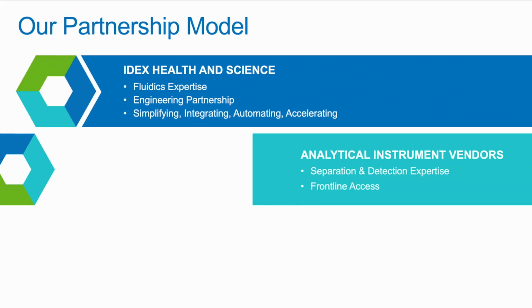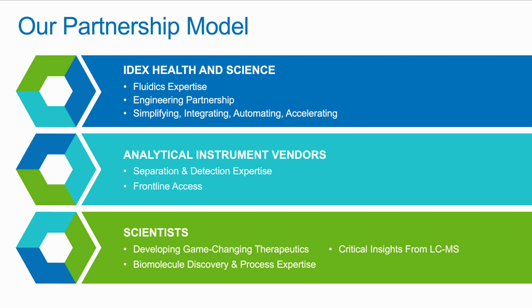IDEX's unique product development model pairs our fluidics design, development, and manufacturing teams with instrument vendors' hardware engineering groups. This combination results in superior analytical tools that enable the production of game-changing biopharmaceuticals.